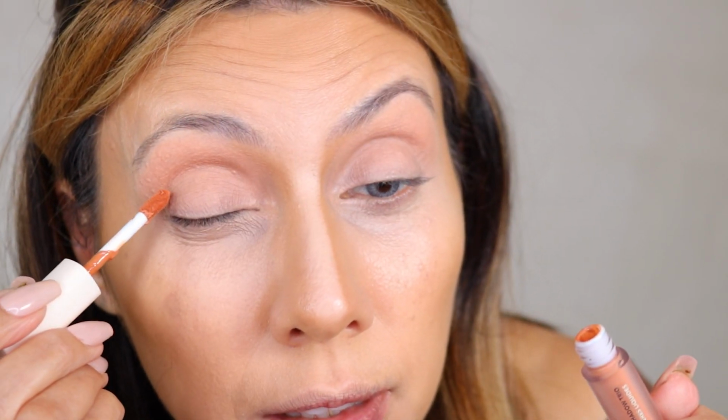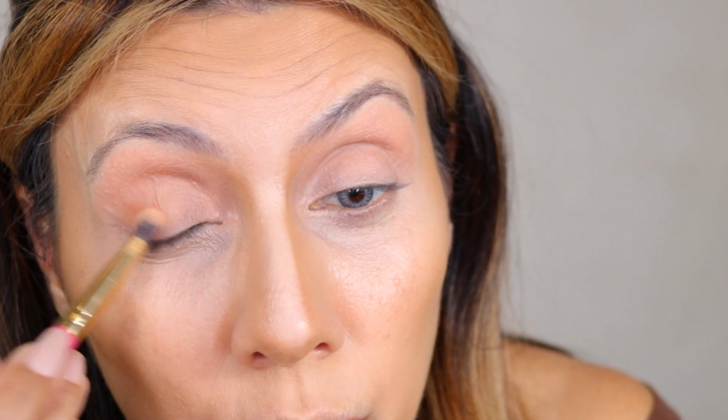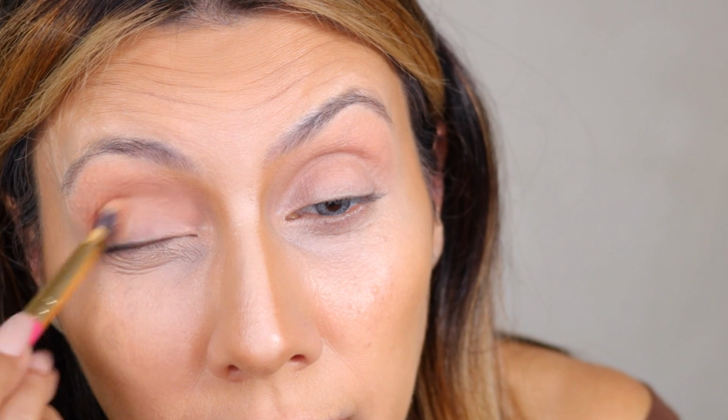Now I'm going to try the darkest shade at the outer edge. Let's see how it works. I'm using the same brush. Nothing special, guys. I'm doing a super quick try on. They have many other shades that you can choose from.